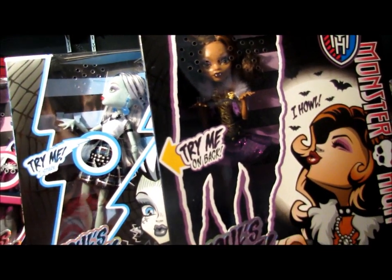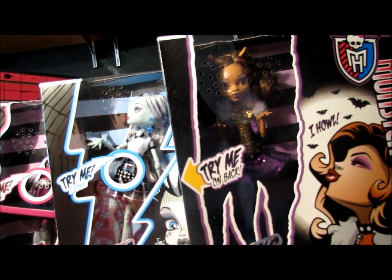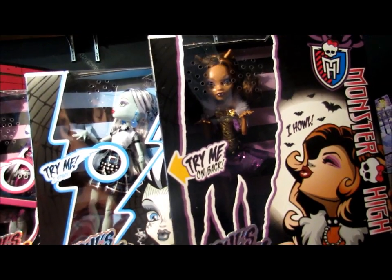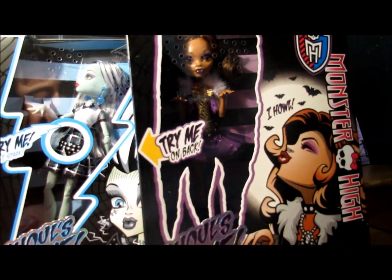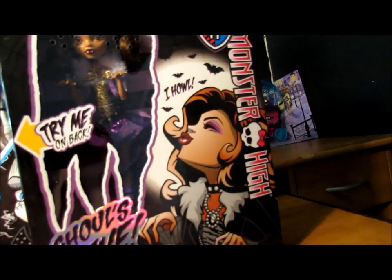I got these from a friend online, and they got it at Kroger for $37, so if you live near Kroger you can get it, but where I live they don't have a Kroger, so I wasn't able to get them myself, so I got them online.